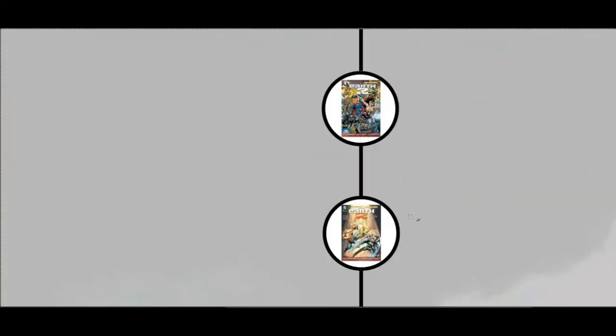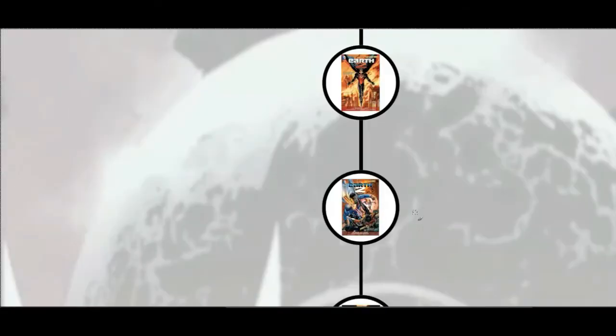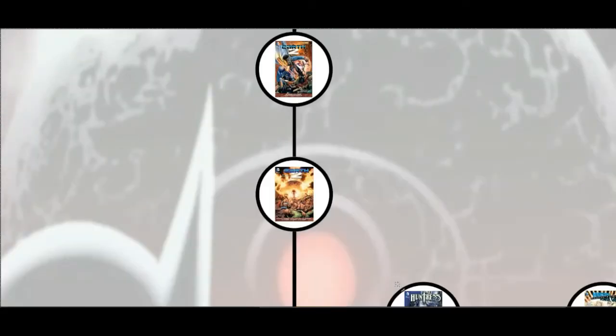So, just to zoom out and give us a bit of a look there, we started off with Mr. Terrific, and then we've got Earth 2, Volume 1, 2, 3. I personally bought Volumes 4 and 5 because I thought they were great, and then it's got Volume 6, which is a bit of a mess.